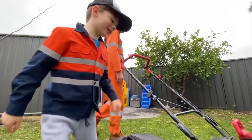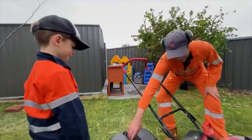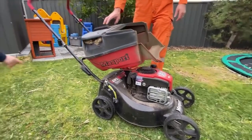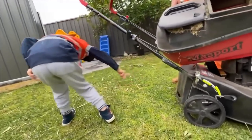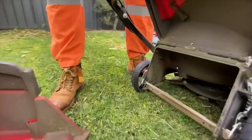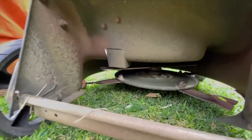We need to put this on, okay? Where do you put it on? Here like this? You have to put it in like this. Oh, look. Let's put it under there. Like a hungry caterpillar.